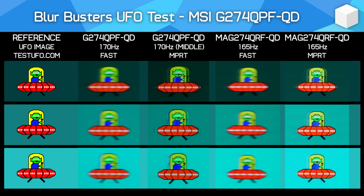Furthermore, strobing is not supported at 60Hz. The minimum I could get it to run was 75Hz, and the results there were terrible. But for use at 170Hz, the backlight strobing mode is okay to mediocre. In the middle of the screen there was faint strobe crosstalk presenting as a double image, with a more pronounced double image at the top and bottom of the display.